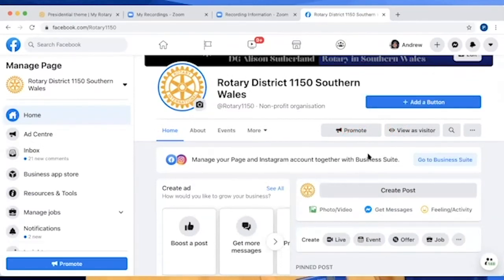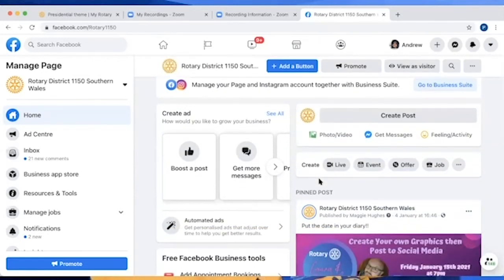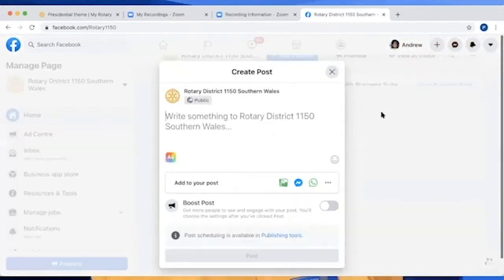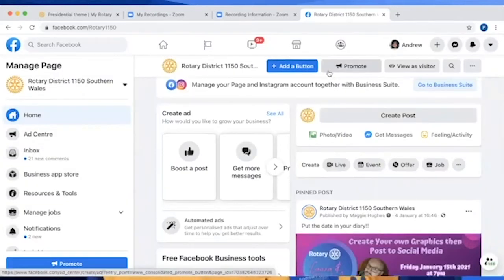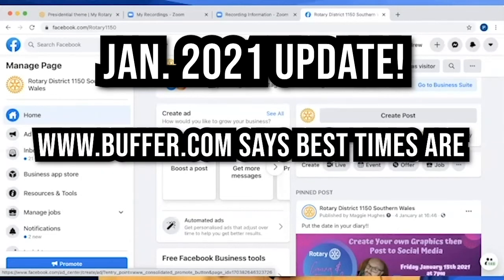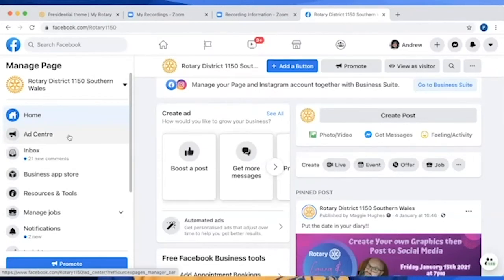What we're going to do is look at different ways of posting. If you want to post immediately, really quickly, because you've literally just taken a photo of something and you think this needs to get out there as soon as possible, Create Post is here. You click Create Post, you write something, you post your picture, you click Post, and that goes out straight away onto your page. But research has shown that if you want to get the best reach out of your posts, you need to be posting between 1 and 3 p.m. on weekdays, including Saturdays.